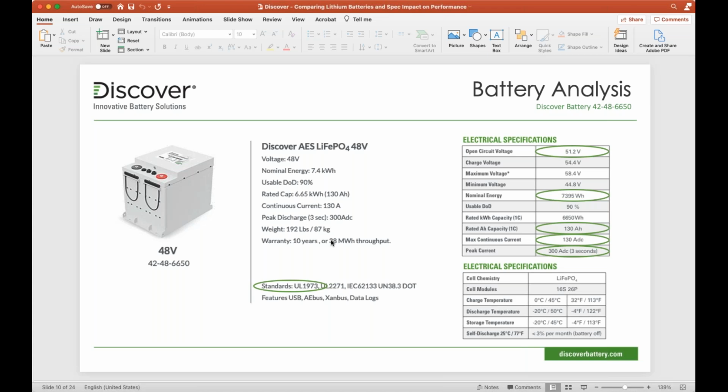The final thing we're going to look at with any battery is the UL standards that it's rated to. This basically ensures that the battery is designed and tested to be safe in the application you're using it for. As I mentioned before, in this particular case, the relevant UL standard is UL 1973, and that's a battery standard inclusive of the enclosure, the cell block, the BMS, and it's all been tested for use in this particular application.